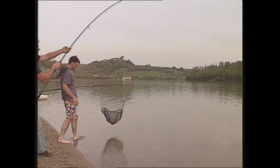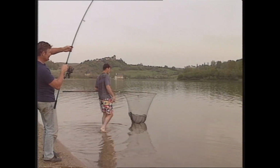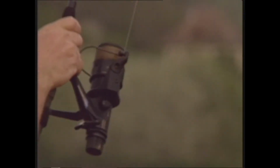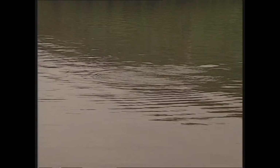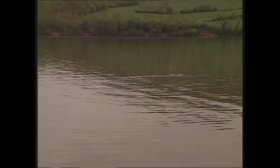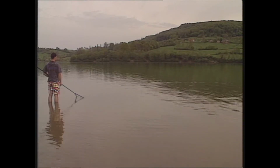Go out a little bit, yeah, it'll help. It's either a very big fish or it's caught on one of the other lines. I think it's on one of the other lines. Not that big, is it? Another line, isn't it?